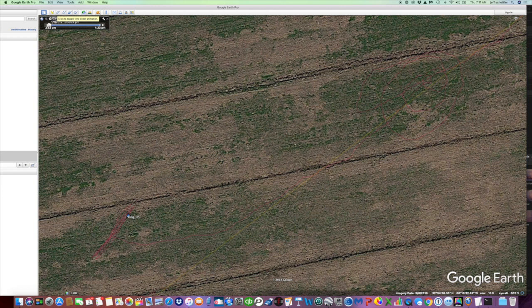Here's the second leg of the Stairway to Heaven by GPS. And this is what our trail layer did. This line, or this triple laid line, is about 100 meters.